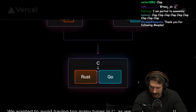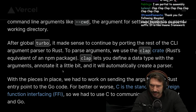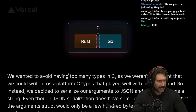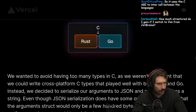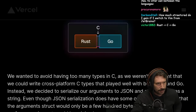What do you mean you had to use C? You had to write C for this? You couldn't just directly call if you're doing a static linked library? I thought you were doing like a C build of the Go. I'm confused. Do they actually write C? Do they have like a bit of C in between? Go isn't C ABI compatible? I don't know. Is it? I thought it was because Rust is C ABI compatible. There's like a little flag repr C or something like that you can put on the top.